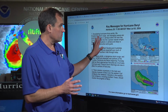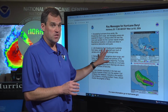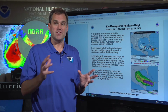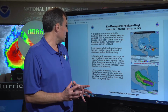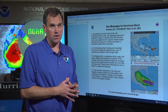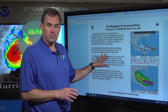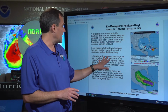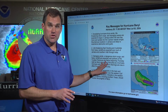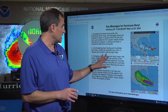We're expecting those same hazards, dangerous hurricane force winds, storm surge, and heavy rainfall, to spread into the Cayman Islands tonight. And going back to Jamaica, mountainous areas in particular are expected to receive destructive wind gusts at those higher elevations, and that's going to cause significant damage there. Again, life-threatening flash flooding and mudslides from heavy rainfall are expected over Jamaica today and portions of southern Haiti as well. Damaging winds, a dangerous storm surge, and heavy rainfall are expected over portions of the Yucatan Peninsula and Belize beginning Thursday.